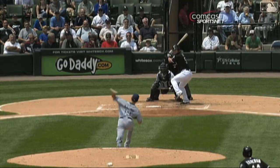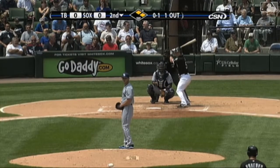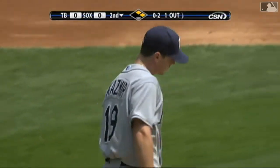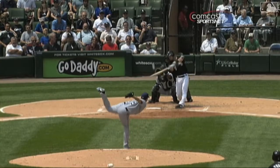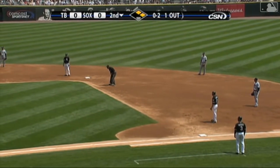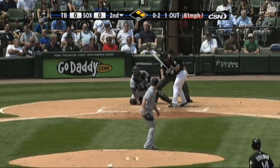Take a look at this first pitch again. There's a breaking ball, and you can see Hernandez crossed up. He was looking for something fast, and he got a curve. Oh, he had a cookie right there and couldn't do anything with it. 0-2 the count. And a fastball, letter high and out over the plate, and fouled it straight back. Pitched that nicely.